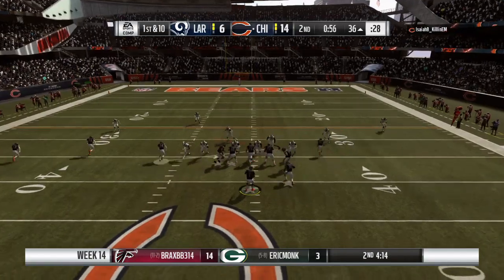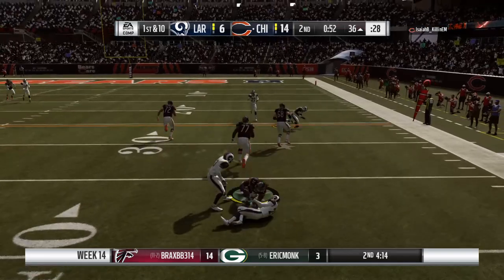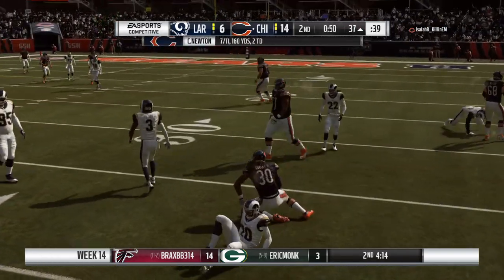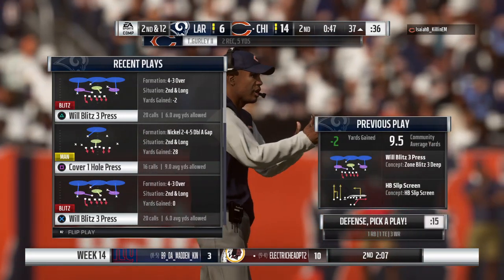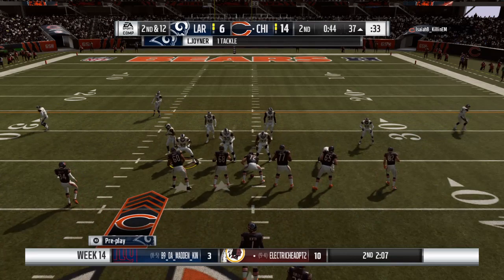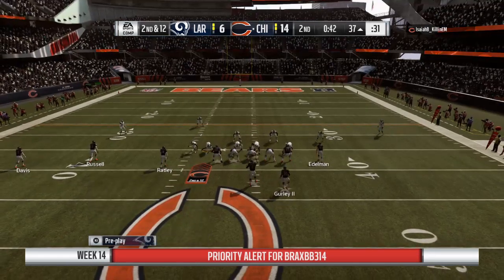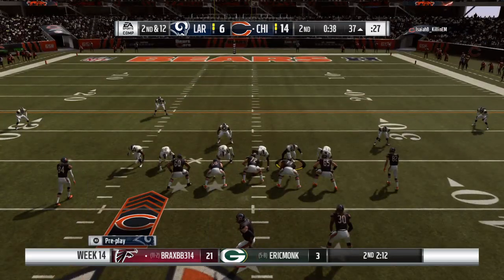Here we go. On 1st and 10, Newton. Out to the flat. That's complete to his running back. And he'll lose yardage on the play back at the 37-yard line. Call it a loss of 2 on the play. And it'll be 2nd and 12 after the first down pass play went backwards for 2 yards.